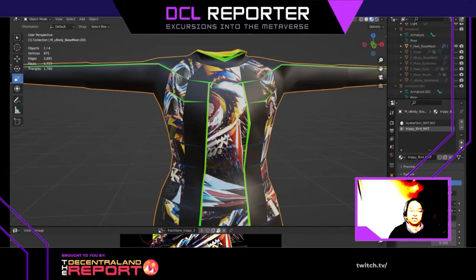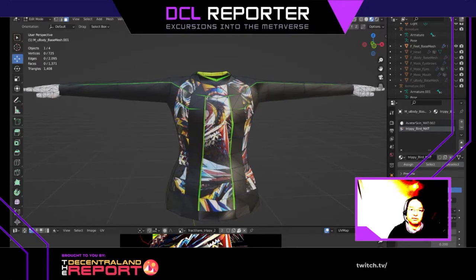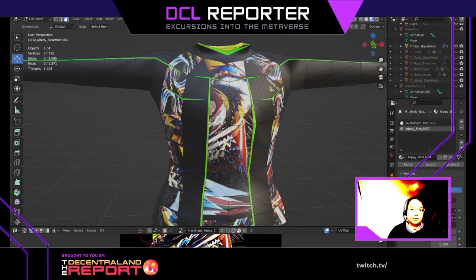So let's mess around with this file a little bit so you guys can see how it works. If I hit tab, you can go into your edit mode, and now up here in the upper right you can either have vert mode, edge mode, or face mode. So what you can do is select certain areas. Let's say I wanted to change what appears on this part of the hoodie. So I'm going to select it. Say I'm going to select this whole area.